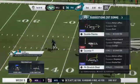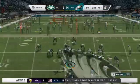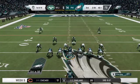Now, this is an example of breaking down a defense, because on a lot of these runs, he's getting past the point of attack, and guess what he's doing? Forcing the secondary guys to have to make a lot of tackles. So in Jet territory now.